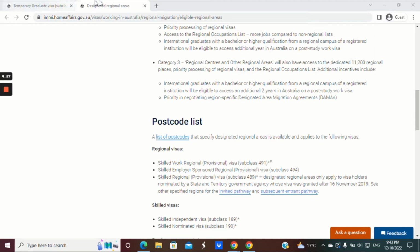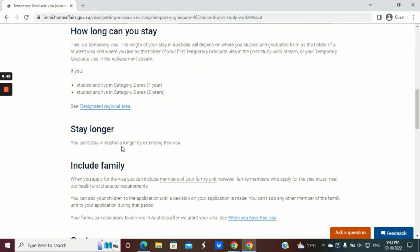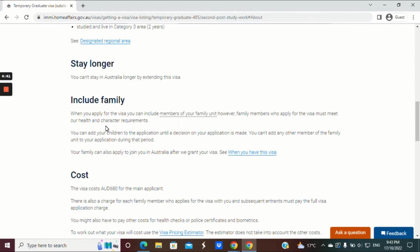Okay, so back to the About This Visa tab. You can't stay in Australia any longer by extending this visa. This visa is not extendable.